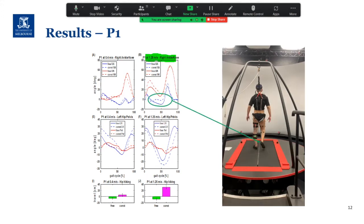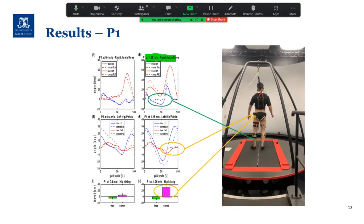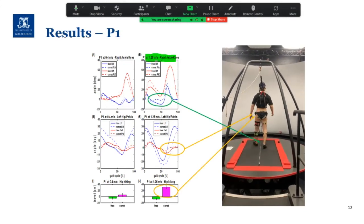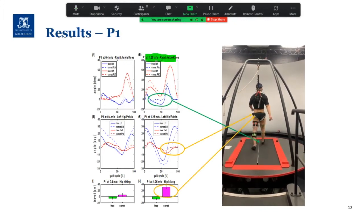Now, this is the vaulting part. The ankle in blue, this is the difference in the ankle, right? The difference that you see here, circled in green, is the difference in the right ankle, where vaulting is clearly increasing the plantar flexion angle of the ankle. In the yellow circle, this is figure F, you can see the difference in pelvic motion. So the pelvis is actually being lifted more with constrained walking, which is something you would expect.